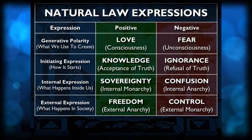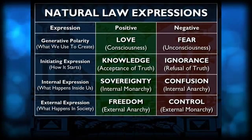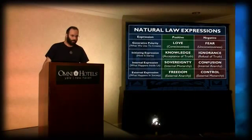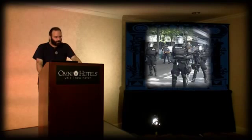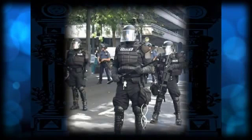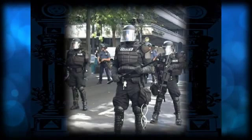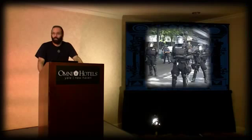Control is what I call external monarchy, meaning there's a ruler from without that believes they do own you and wants to continue to own you as their subject or slave. And this manifests in things like the oncoming police state, which I wouldn't even say is oncoming, I would say it's here. We're already living in it. It's not something that's going to happen in the future. It's something that's happening in the present. People talk about it as something they're trying to avoid from happening. What makes people think it's not already happening?